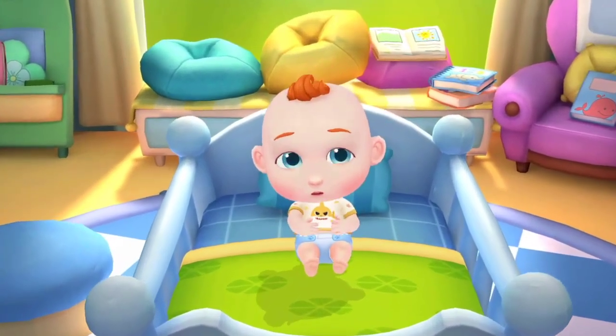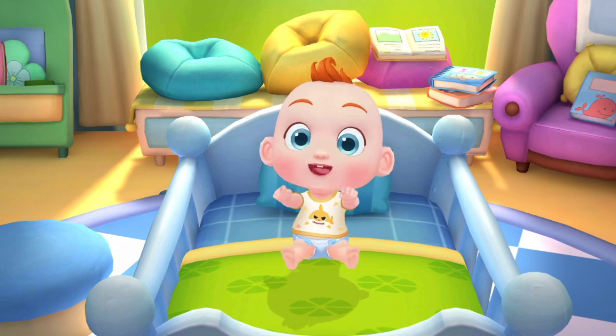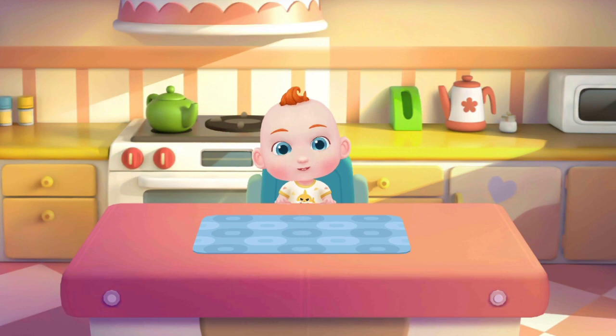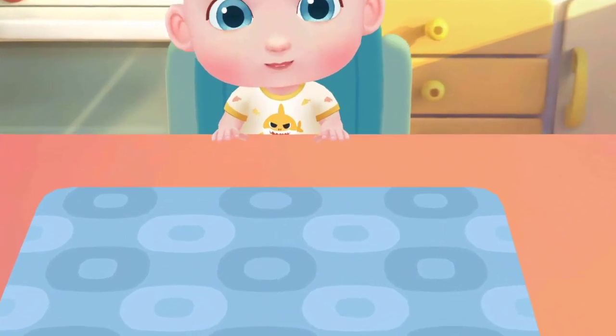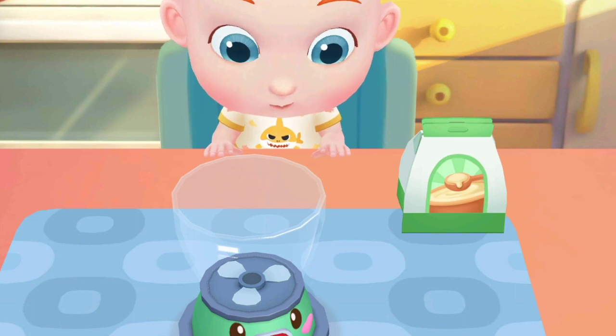JoJo wants to play with toys. Let's play with him. Play! What can we cook for JoJo? Rice paste! JoJo wants to have rice paste. Then let's make a bowl of rice paste.